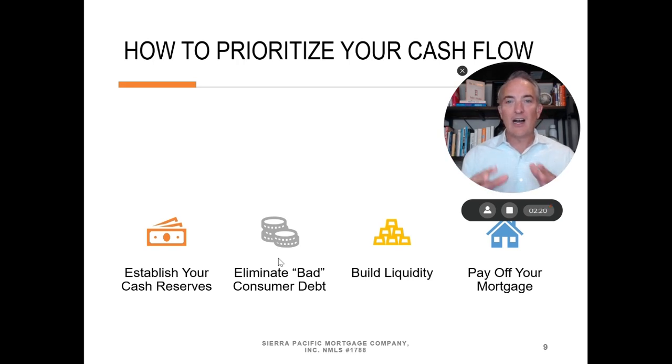Once I've got my cash reserves in place to my goal and my consumer or bad debt is gone, I want to build liquidity. Now, what does that mean? Liquidity means all of my assets outside of home equity and even retirement, because a lot of people are filling up their retirement through their employer contributions. Their house values are going up and they've got equity in their home. But there's nothing in between there. There are no other investments for most families across this country. Liquidity is financial safety if you've ever been through tough times.